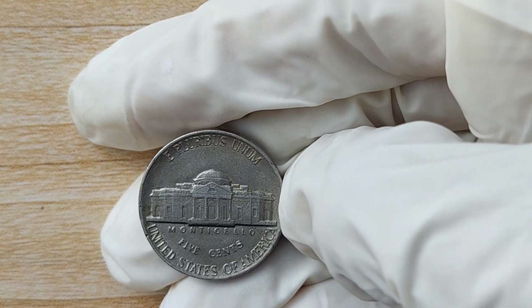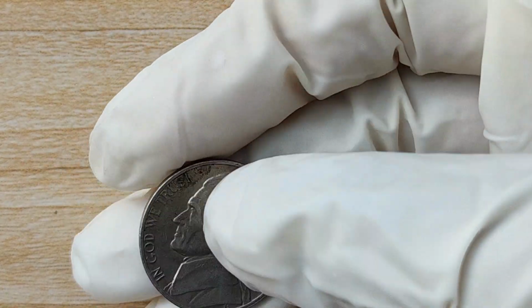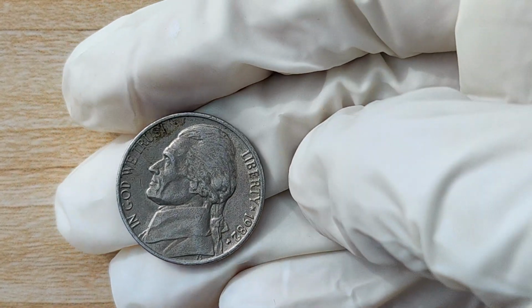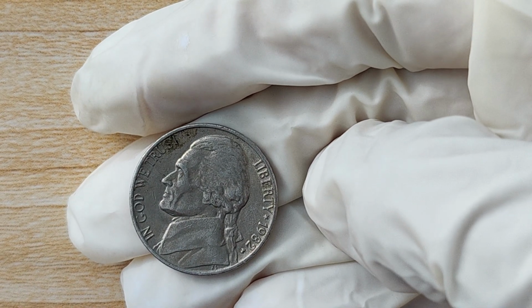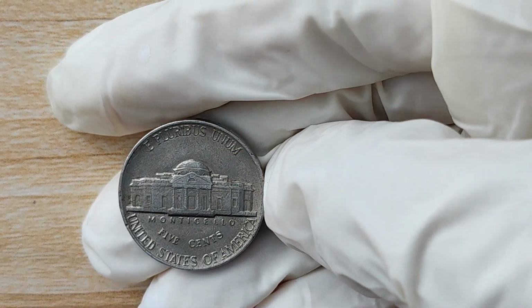Now, before we get into why this coin is worth such an astronomical amount, let's talk a little about the Jefferson Nickel series. First minted in 1938, the Jefferson Nickel features the portrait of Thomas Jefferson, the third president of the United States, on the obverse side and his famous home Monticello on the reverse. This design remained mostly unchanged for decades, making it one of the most recognizable coins in American history.